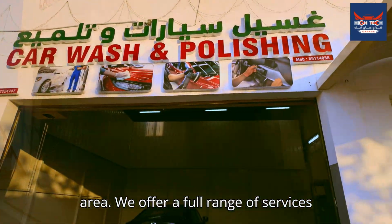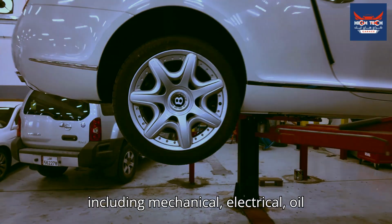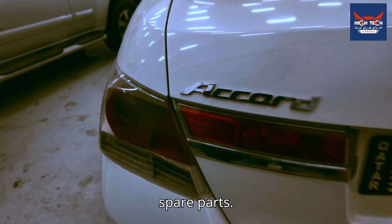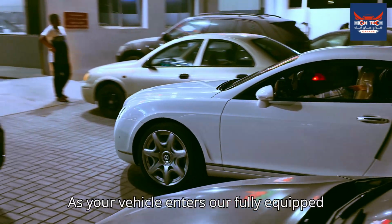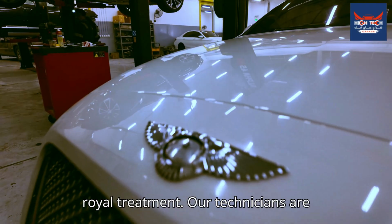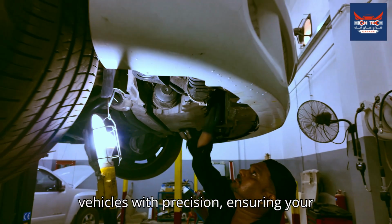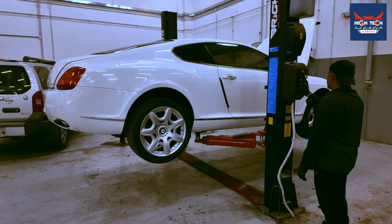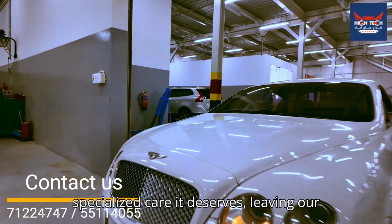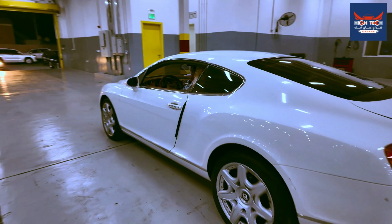We offer a full range of services for both premium and general brands, including mechanical, electrical, oil changes, AC, denting, painting, and spare parts. As your vehicle enters our fully equipped garage, rest assured it will receive the royal treatment. Our technicians are trained to handle any high-performance vehicles with precision, ensuring your car gets the premium care it deserves. With dedicated sections for each service, we ensure your vehicle gets the specialized care it deserves, leaving our facility in top condition, ready for the road ahead.